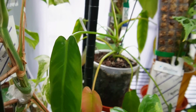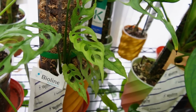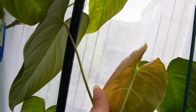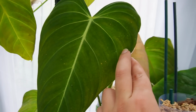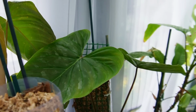That is my Spiritus, the Obliqua Peru that's finally got a moss pole and it's doing well. This was from one of the followers actually. This was another glorious, but they had a much more mature form leaf, so I thought let's try that as well. I cannot remember the Majestic, I think that one is.